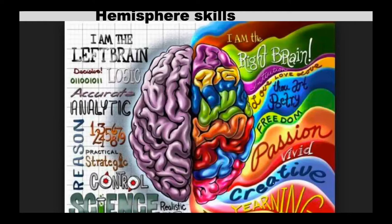So people used to think, I'm right brain, I'm creative. I'm left brain, I'm analytical. It's not the case. If you are composing music, for example, you are using both hemispheres of your brain.